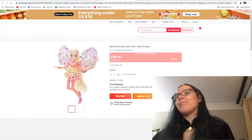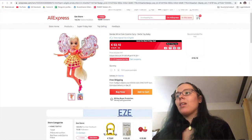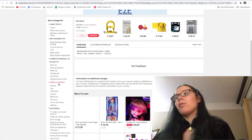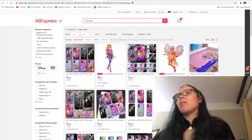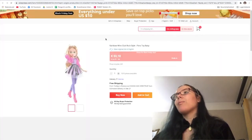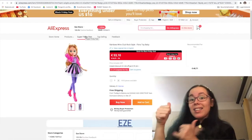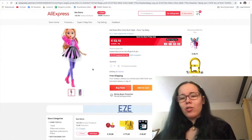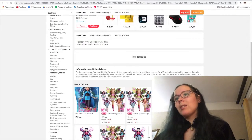The prices are the prices of Winx dolls, aren't they? You can see these are definitely real pictures of real dolls. There is no feedback, which sucks. Because if I wanted to buy a thing like that, I would definitely want there to be actual feedback. Even though on Wish you sometimes see feedback that's like, this item is so great, and the item is not really that great. But having some weird feedback is still better than no feedback.